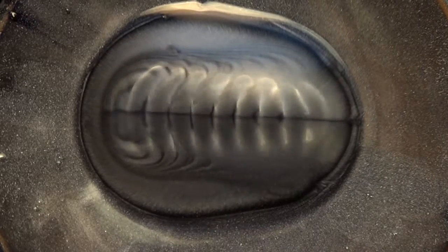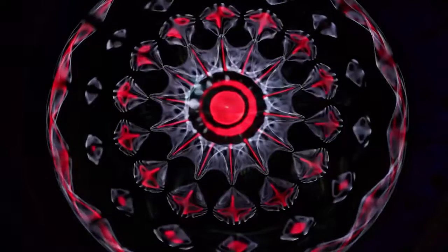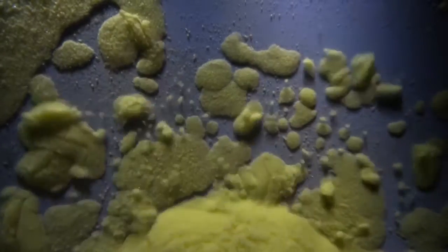Cymatics is a teacher to understand what happens in our biosphere, what happens inside the stars of the galaxy, or what happens in quantum physics. It's the same standing waves or static waves or vortex. And cymatics gives the opportunity to experiment with cosmic happenings and microcosmic happenings. It's the same principle. For me, this is cymatics.